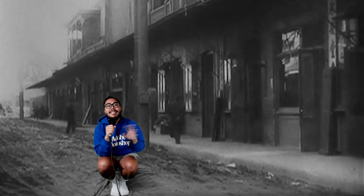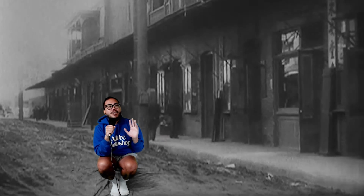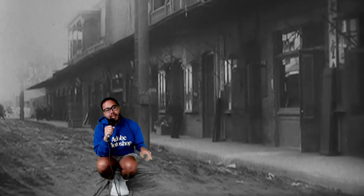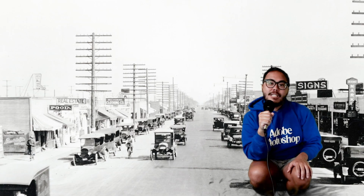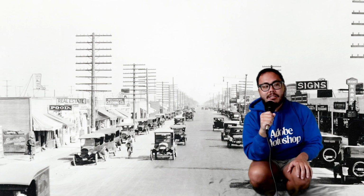So a lot of land developers bought a lot of cheap land in hopes that the streetcar lines would extend into them. But when you buy this land, you have to pay taxes. There's this thing called taxes, and you have to pay them when you buy land. So to pay for the taxes, they built very cheap buildings. They built very cheap buildings across these strips of land right next to the streetcar lines. And these are called Taxpayer Strips. And these shops are kind of like the grandfather of our modern strip malls.